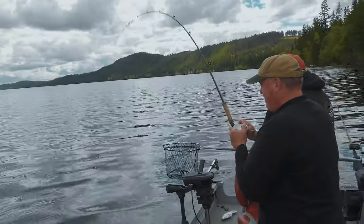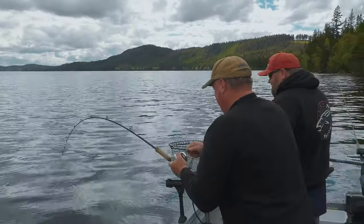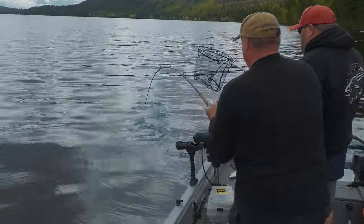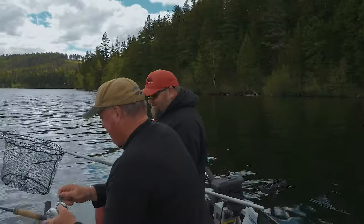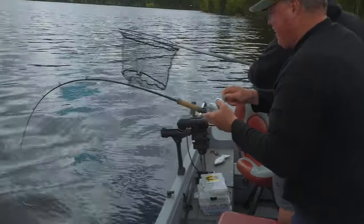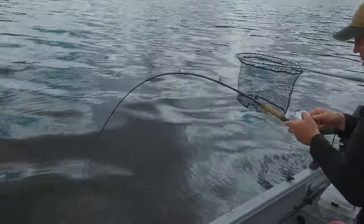I don't even see him yet. Do you? No, I can't see him. Oh, well, I see some color down there. Oh yeah, it's a bigger fish. Oh, there we go. This one might be close, Mike. Well, it shows there's, like I said, a little more on some of these lakes than kokanee. That's a great looking fish.